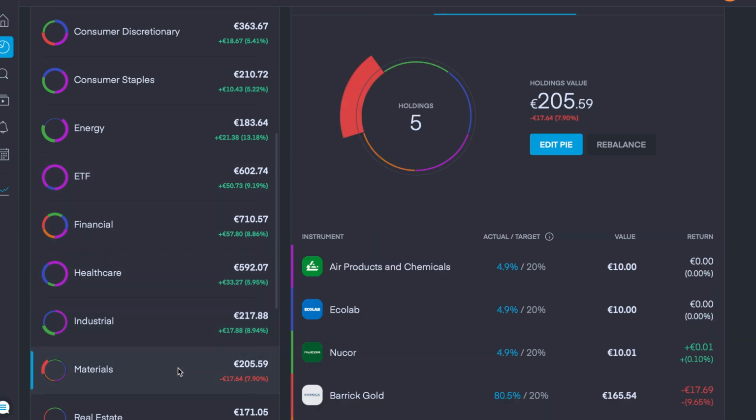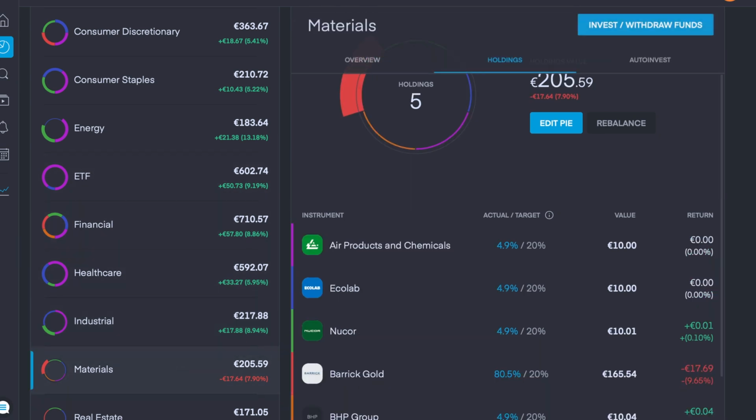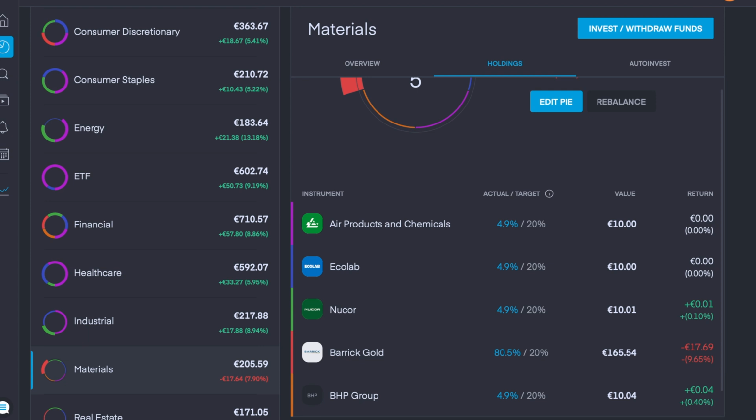Materials, I've added in 4 companies in here last week in the form of Air Products and Chemicals, Ecolab, Nucor, BHP Group, and my current holding that I already had was Barrick Gold. I only added in about €10 into each of the new 4 positions in this pie last week, which again is very minimal. So what I'll be hoping to do in the coming weeks here is not to add any further positions as we're at my 5 company cap.